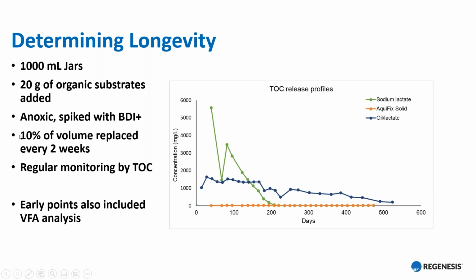And so to this mixture, every 2 weeks we would remove 10% of the volume for analysis, but also to simulate a flushing of the system, one that one might expect in the groundwater. And then the samples that were removed were taken for TOC analysis. And really what we're trying to observe or demonstrate is the longevity of TOC in the different cases.